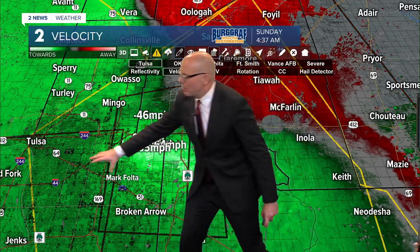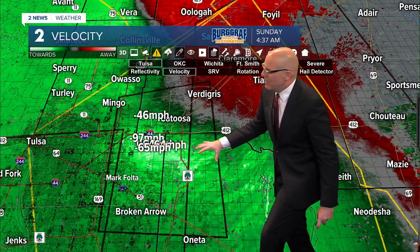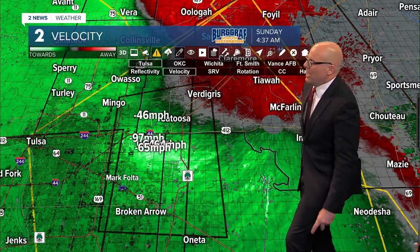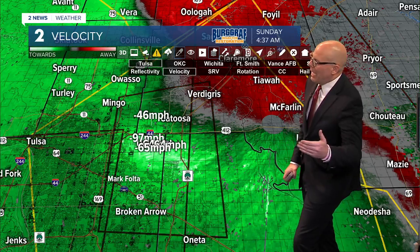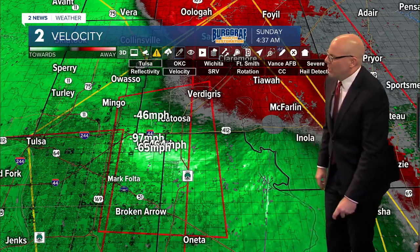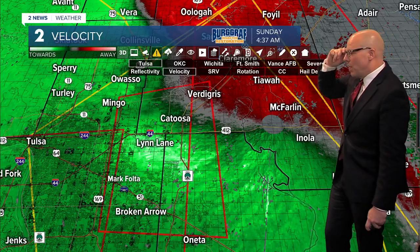Again, this came right across areas here, Midtown Tulsa, Brookside, right across Midtown. Some of these very strong winds are now pushing into eastern parts of the Metro. And as Mark was pointing out, there was probably a lot of damage out there with that. So let's go ahead and remove those off of there real quick.